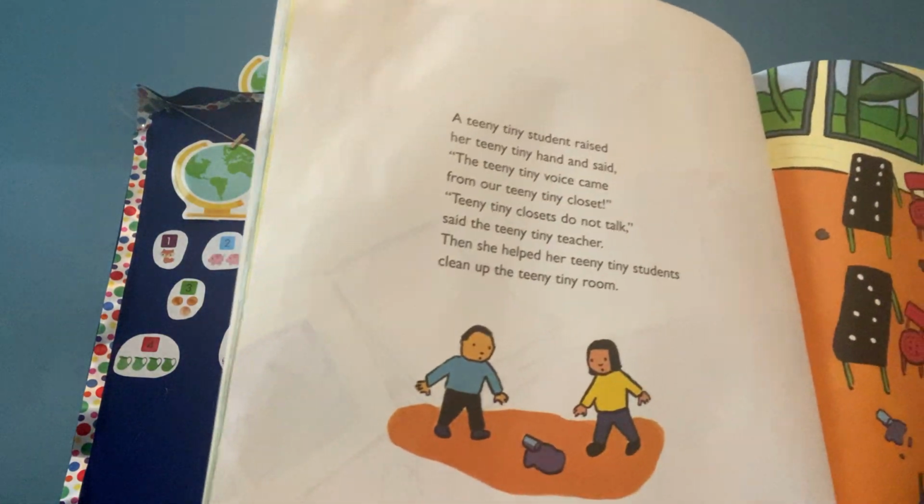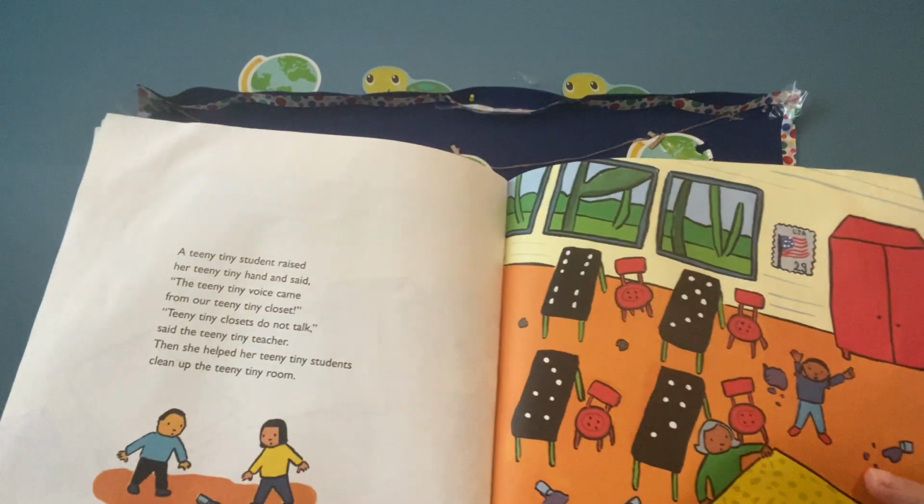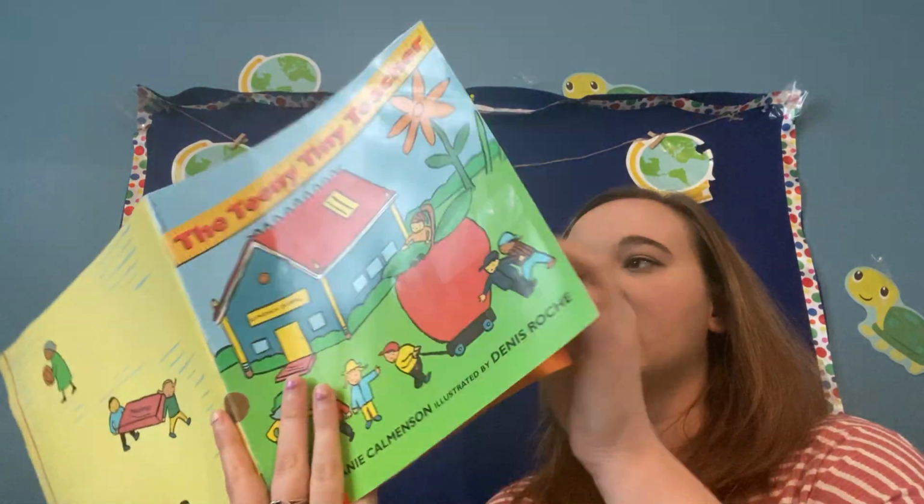Now they're cleaning up the room. So first they went to the park. They found a couple things, came back and had snack. Next, they are cleaning up their room.